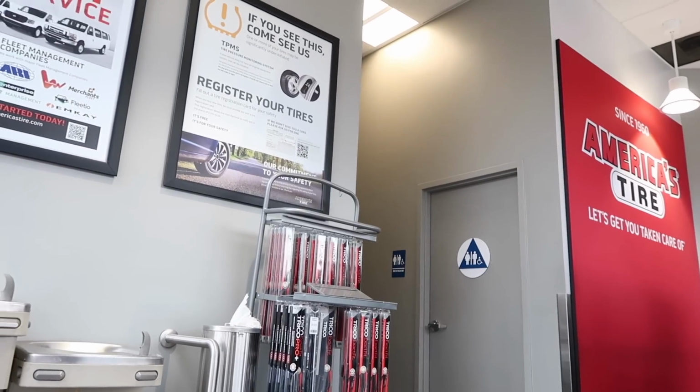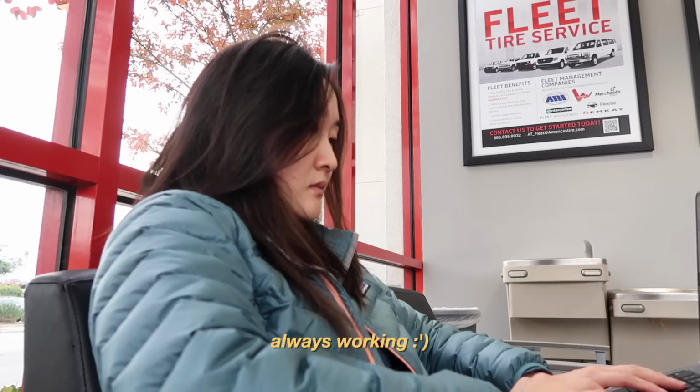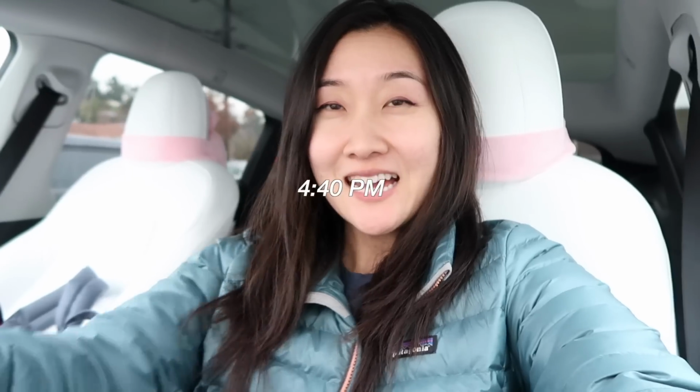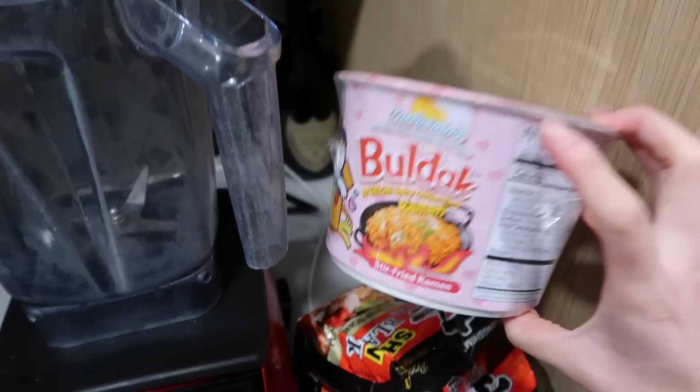A little red and blotchy, but got my eyebrows all cleaned up so then I can fill them in really nicely. Tantan's tires are all changed, all good to go. I stopped by the Korean market and restocked.